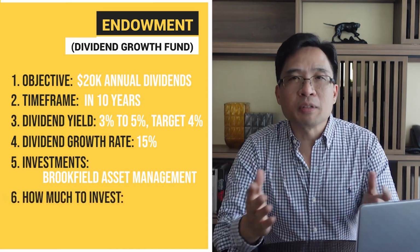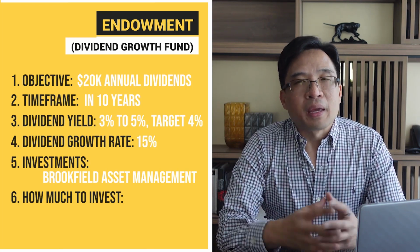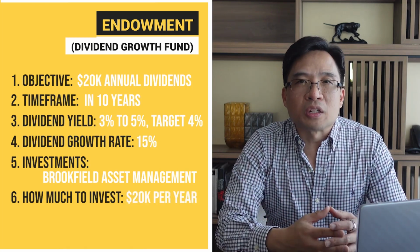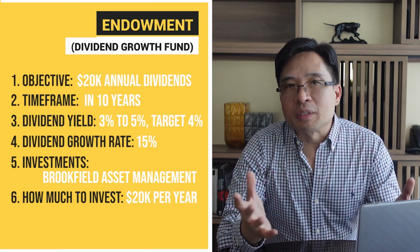And number 6, how much money would Doris and William need to contribute? This is the variable that we will solve in this example. As it turns out, once we see the example, they would need to invest around $20,000 per year or $10,000 each. Of course, if the variables change, they will have to make some adjustments along the way.